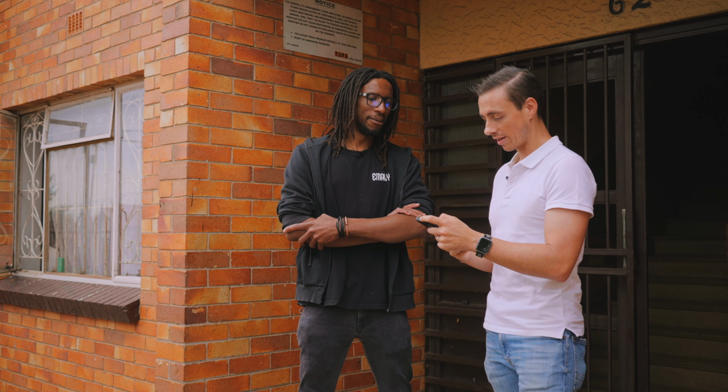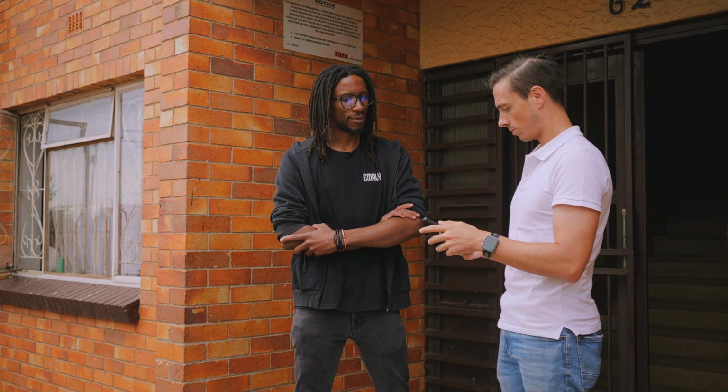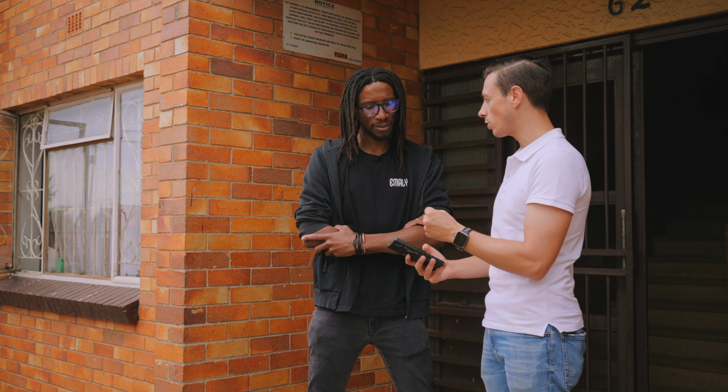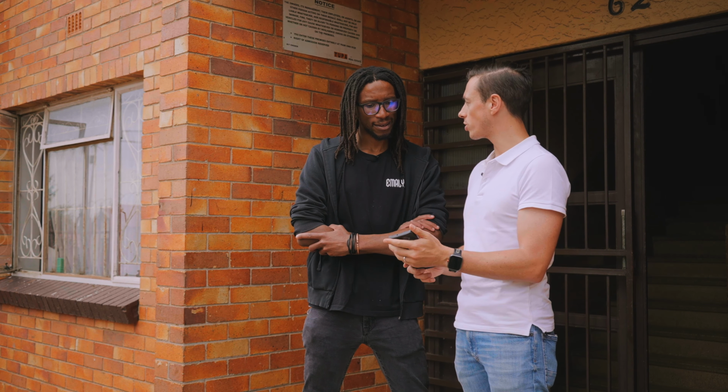So this deal is generating 16,000 in monthly rental. So we times that by 12, and we divide that by our yield expectation. So what yield are you expecting? 20%. That gives us a valuation of 960,000 Rand based on the revenue that this property is generating. All right, and that's the number we're aiming for.